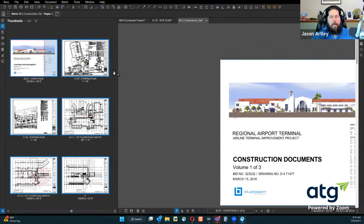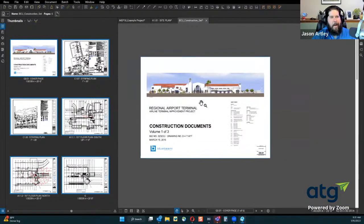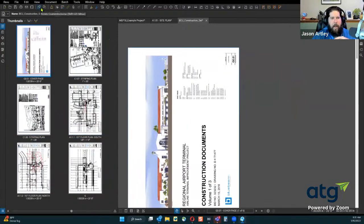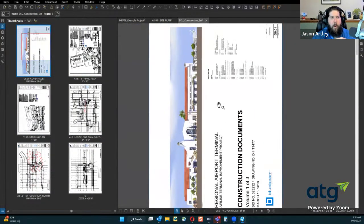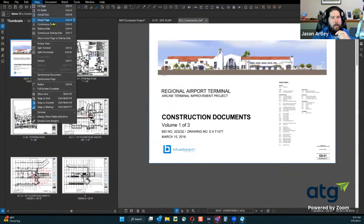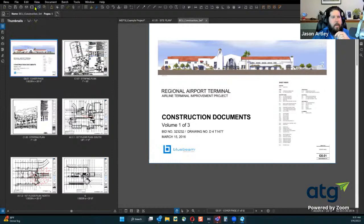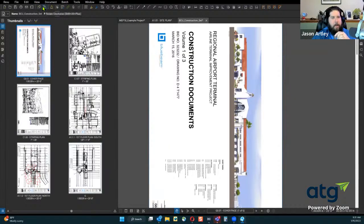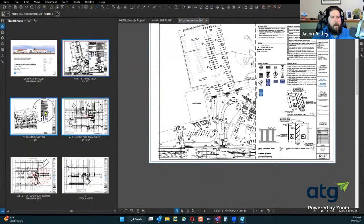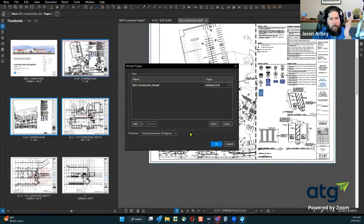Yes, this comes up all the time for questions, and I'm guilty of making the same mistake. Sometimes, especially if it's scanned, you get it printed and it shows up weird and you're like, what the heck is going on here? Rotating my view is different than rotating the page. I can rotate my view clockwise or counterclockwise, which is these buttons here. But that's not actually rotating the document, meaning if I send this to somebody, it's not going to show up in the proper orientation. However, if I go over here and actually rotate these pages, that is rotating the document.